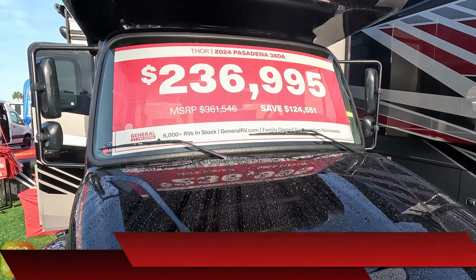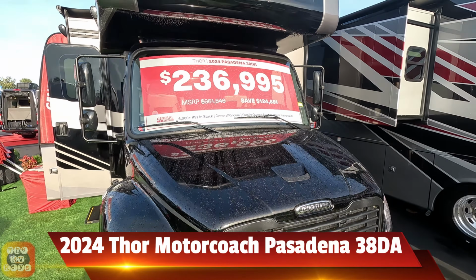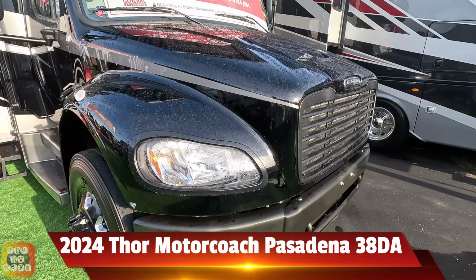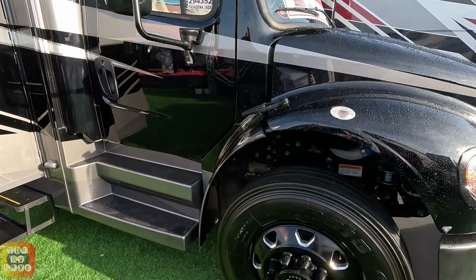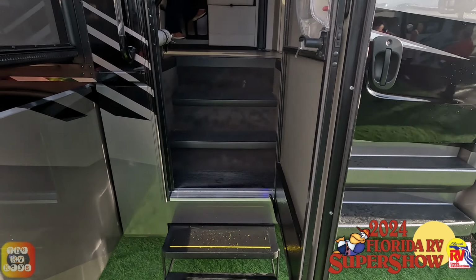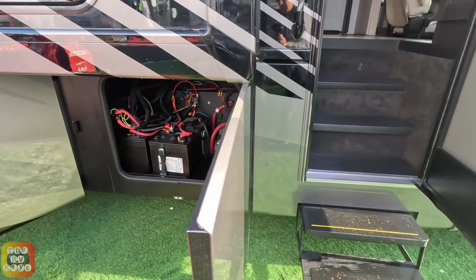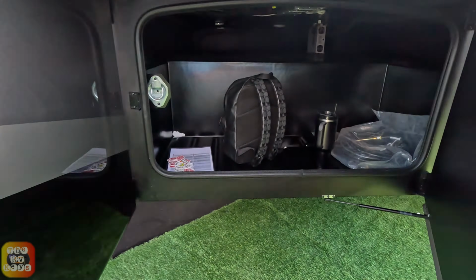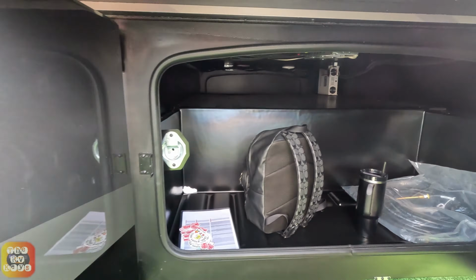Okay, here is a 2024 Thor Motorcoach Pasadena 38DA on a Freightliner chassis. You see it's got the cab here. It doesn't have the typical Class A look. Here are your steps, your house batteries, and here's the bay. You can see the size of it here.